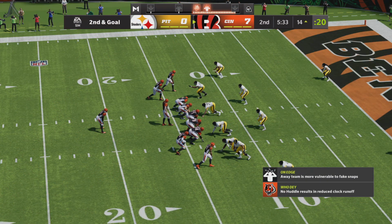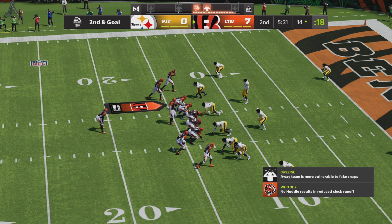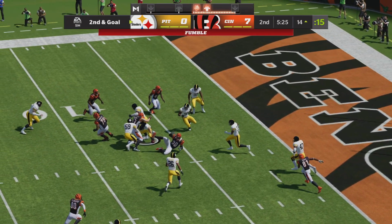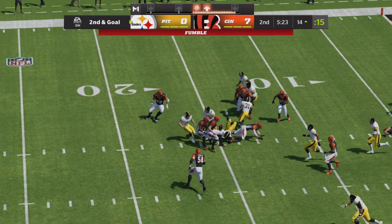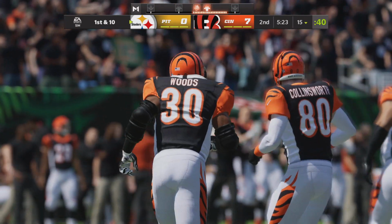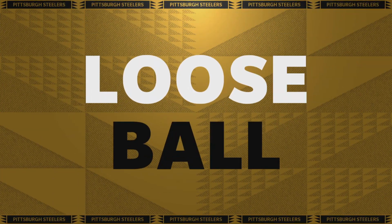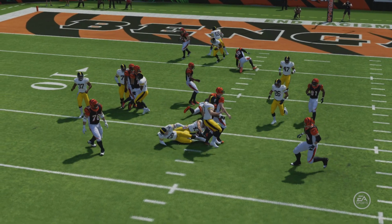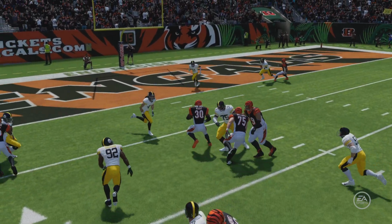It's 2nd and goal, but now all the way back at the 14. They'll try the left side. It's Woods. Oh, he put it on the carpet, a fumble. And it's picked up by the Steelers. And the return will stop them well inside their own 20 at the 15-yard line. Obviously, you got to hold on to the football, but I've got to give credit to the defense there. Good job of knocking it free.